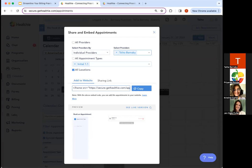One other question that came up earlier, Talita, is if you can turn on auto charging for just your providers or specific client groups, or if it's organization wide when you turn that setting on. Those settings, it is organization wide, so you're not able to turn it on just for specific providers.